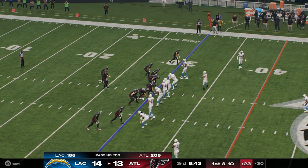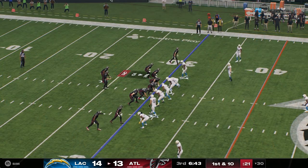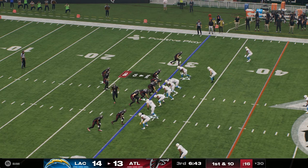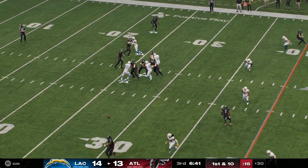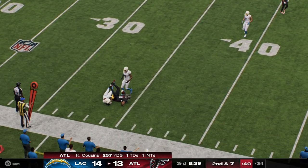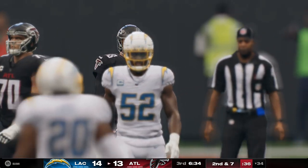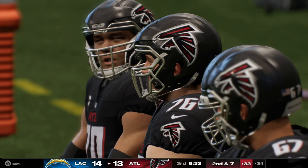Set to go now on first and 10. Pitts is the man in motion. On first down, Cousins. To the right, that's Pitts. It'll be taken down rather swiftly after a gain of just three.